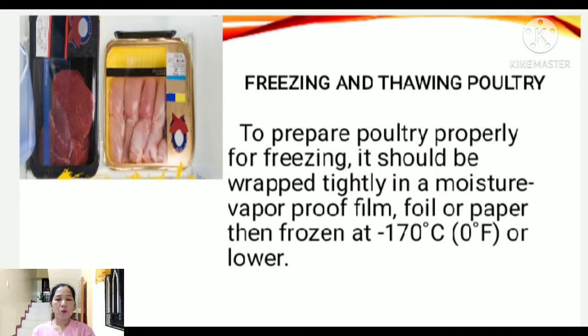Okay. To prepare poultry properly for freezing, it should be wrapped tightly in a moisture vapor proof film, foil or paper, then frozen at negative 170 degrees Celsius or 0 degree Fahrenheit or lower. Okay, kung tayo mag-iimbak ng chicken or poultry sa ating refrigerator o sa ating freezer, siguraduhin na ito ay tightly wrapped or maayos ang pagkakabalot para maiwasan yung tinatawag nating freezer burn at a temperature of negative 170 degree Celsius or 0 degrees Fahrenheit or lower.